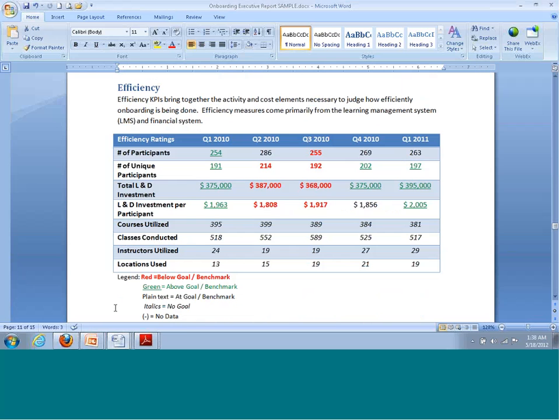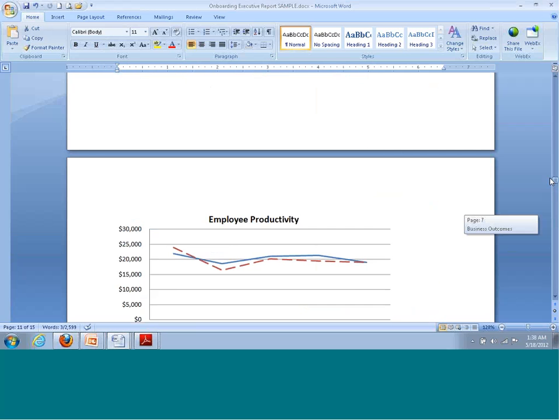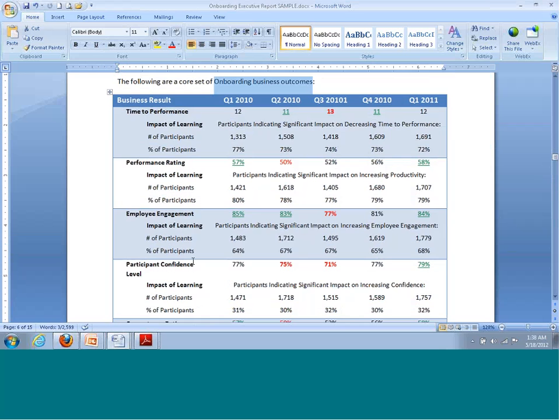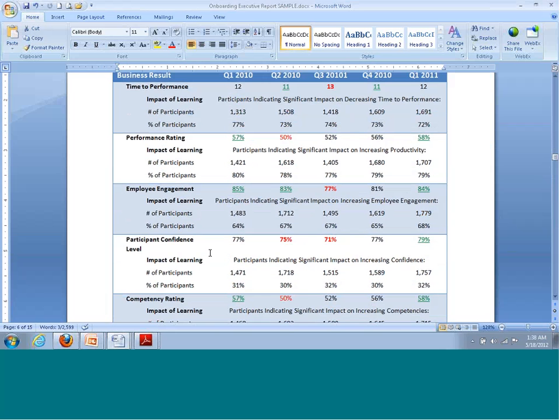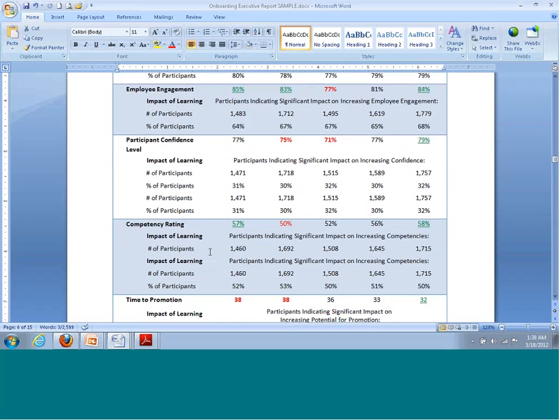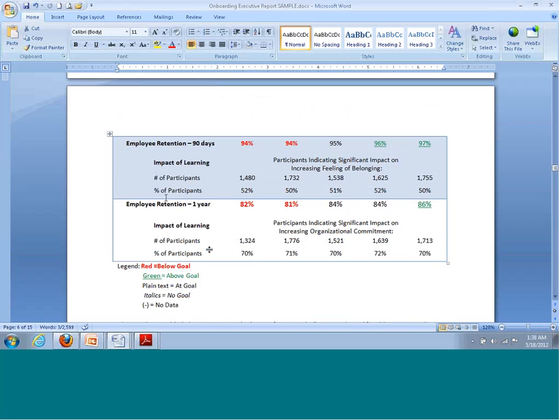In addition to that, we could also do this for an onboarding program. With the onboarding program, we might want to look at specific measures as relates to the hiring process. So here it's time to performance, performance ratings, participant confidence level, or increasing their confidence level back on the job, competency ratings, time to promotion, and then even retention rates at 90 days or 1 year later for those folks that have gone through the onboarding program.